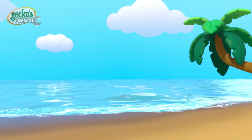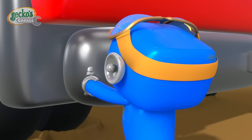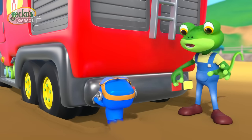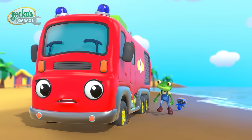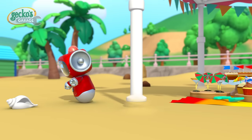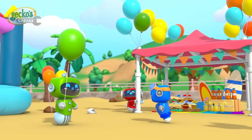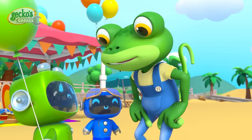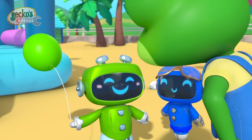Careful, Fiona. Don't drive on the wet sand. Quick! The tide's coming in! We'll get you out somehow, Fiona. Aha! We can lift her out with all of your balloons, Green. I know you love your balloons, but Fiona really needs them. Can we use them, please?